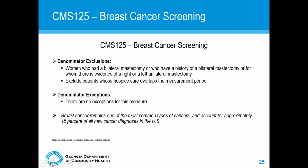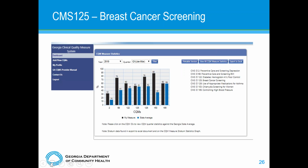So what should be documented for this measure? Patient self-report for procedures and diagnostic studies should be recorded in the procedure performed or diagnostic study performed. This measure evaluates primary screening, so we would not count biopsies, breast ultrasounds, or MRIs, because those are not considered primary breast cancer screening tools. Next slide.